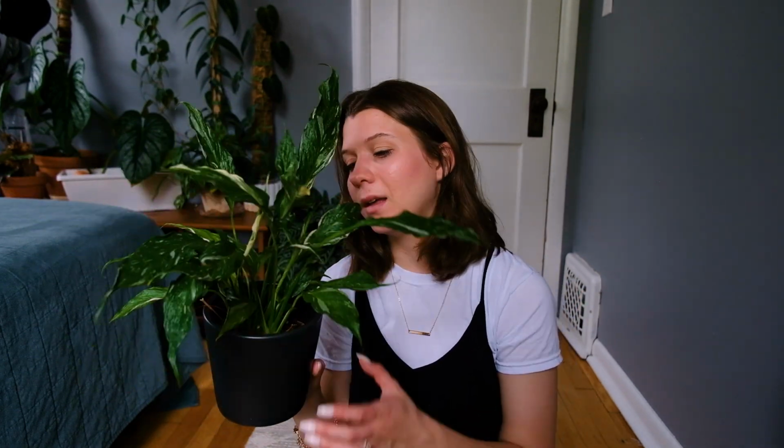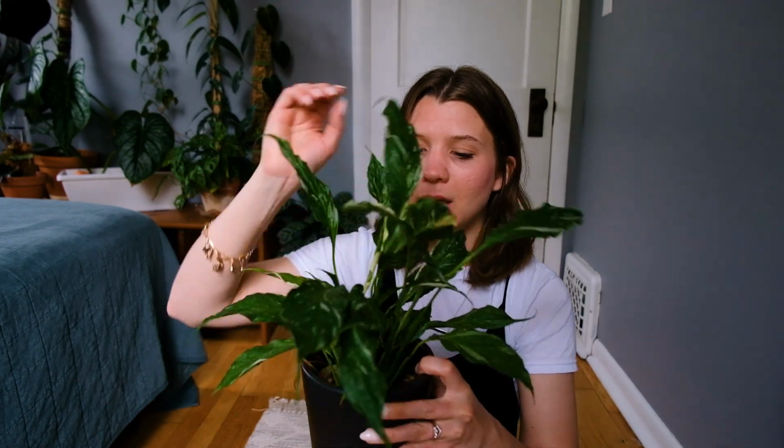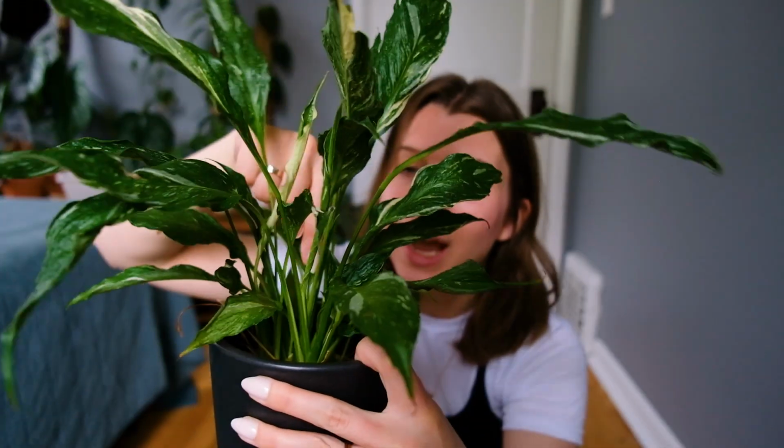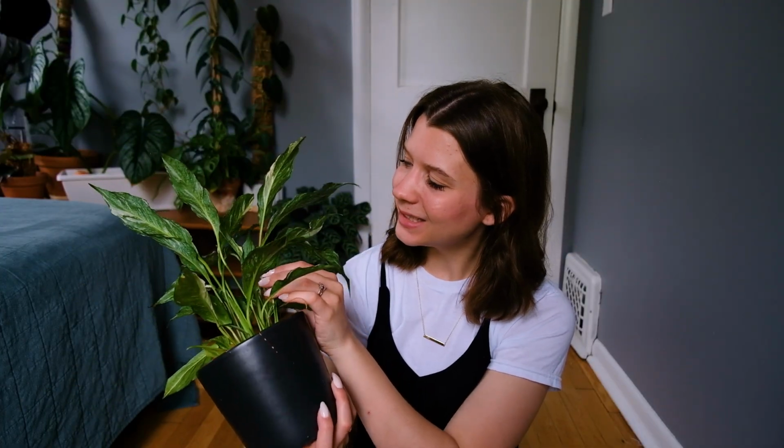I'm noticing it so much more. The leaves are gradually getting bigger. It's looking a little bit more full than it ever has been. And so I'm excited to see what happens with this plant because obviously peace lilies can get really big and bushy, and there's a lot of new leaves coming in. You can't really see it super well, but trust me, there's multiple tiny little leaves just starting to come in and I'm really excited to see where it goes.